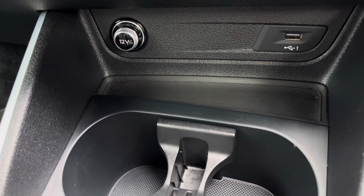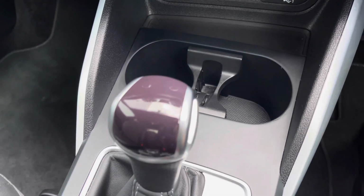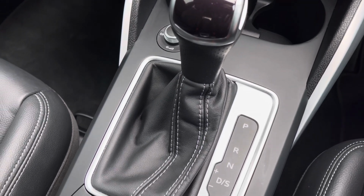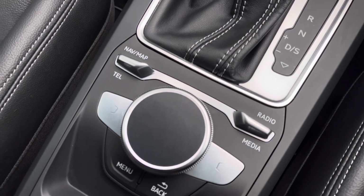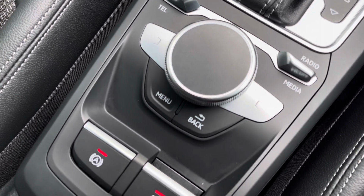Two cup holders for those morning coffees, finished off with the all-important automatic gearbox, an electric parking brake adding a modern flair to the car's profile, and the controls to the MMI multimedia display, as well as in the armrest with 2 USB charging points.